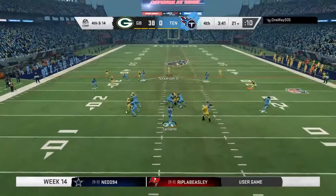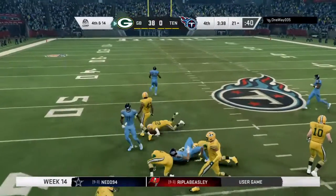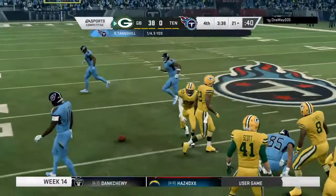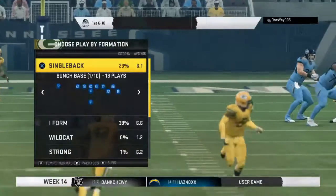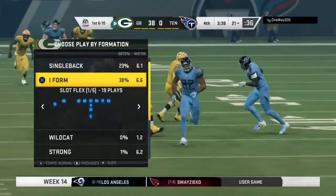They snap it to Tannehill. And this is going to be incomplete. Boy, it looked like he had it and dropped it. And the Packers are going to get the football back in excellent field position.